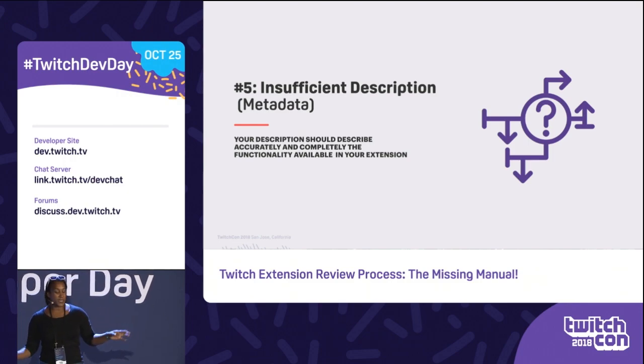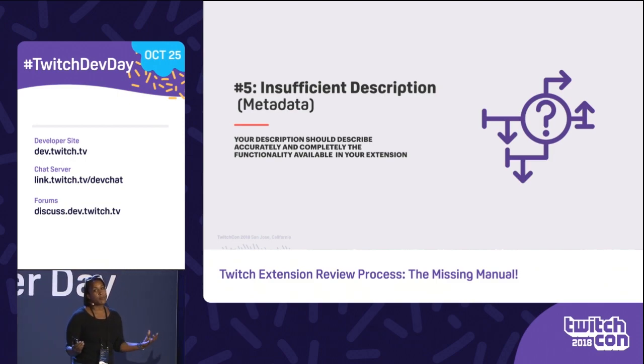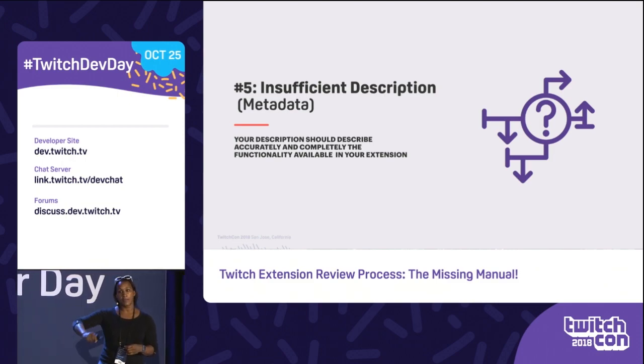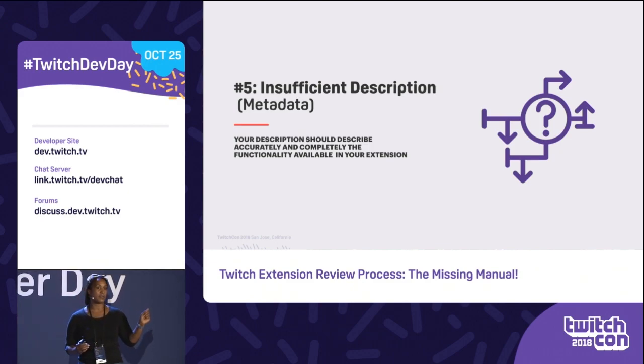So we're not looking for War and Peace here, but we are looking for you to have a description that is complete, and it should describe exactly what your extension does in a concise way. So for example, if when you create your extension, you say, hey, my extension uses chat, and you check that checkbox, and you say, my extension uses bits, and you check that checkbox, but you have no information within your description on how you're using those, we would consider that a fail for insufficient description.